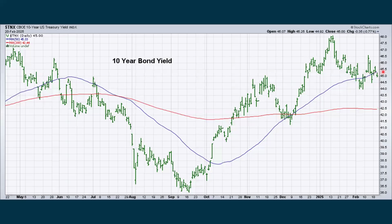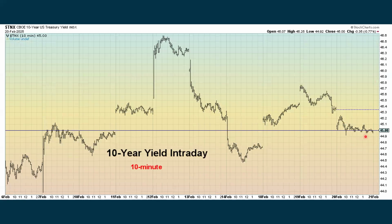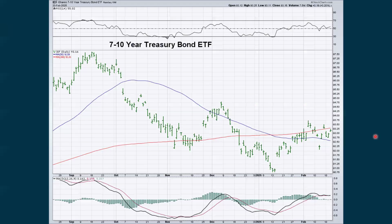And we are underneath the 50-day moving average and also ever so slightly below that 4.5% level with the 10-year yield. And this is the intraday chart that I've been following. Do you think this level's important? Yeah, we just kind of straddled right along that in Thursday's session.